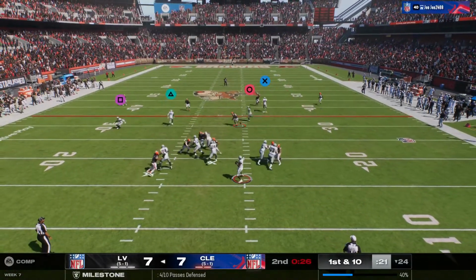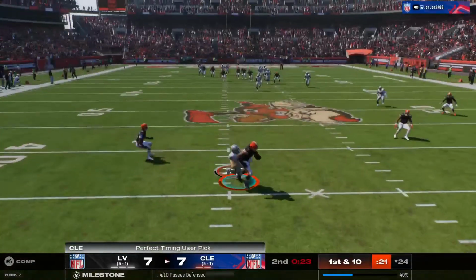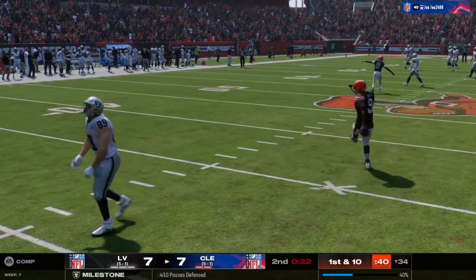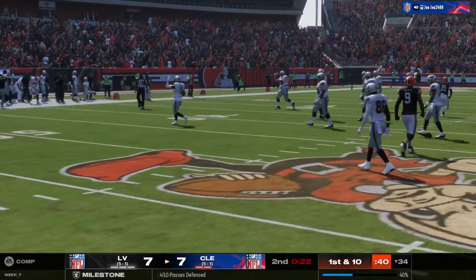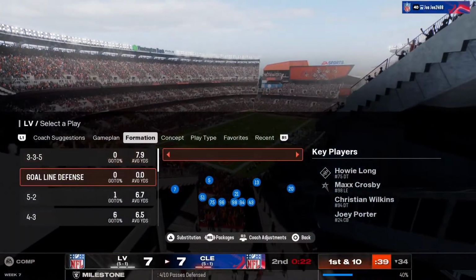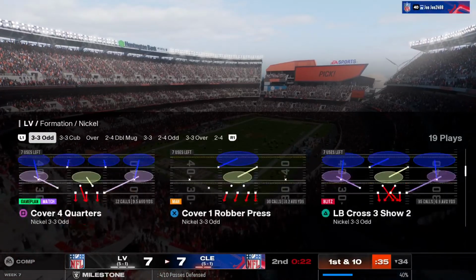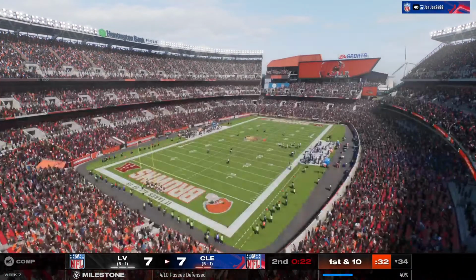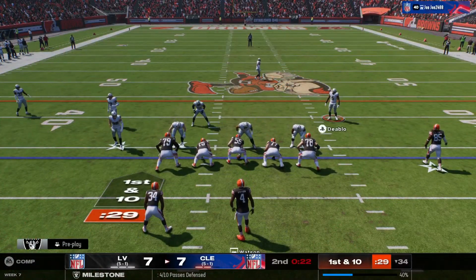Penix now on 1st down. Taking a shot deep down the field. Oh, brother, it's another interception. Grant Delpit in to pick it off. The Browns take over 1st and 10 at their own 34-yard line. We'll see how they choose to use these final 22 seconds, Brock, of our first half.